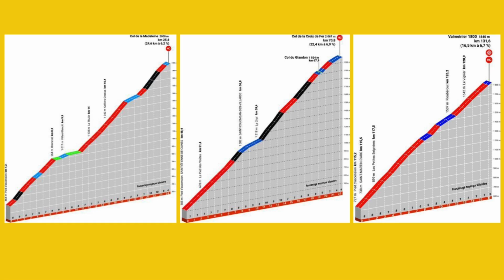The stage starts with the mythical Col de la Madeleine, 25k at 6% average. From there, the riders go straight into the Col de la Croix de Fer, another 22k giant at 7% average. The gradients on these 2 first climbs are quite deceiving though, given that both climbs are quite irregular, featuring flatter sections along with kilometers in the double digits. The finish climb to Valmeinier is more regular and runs over 16k at 6.7% average.